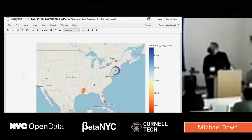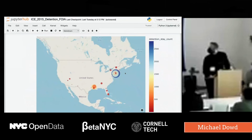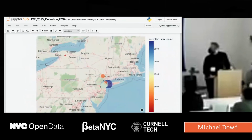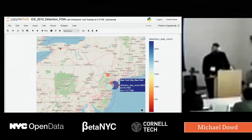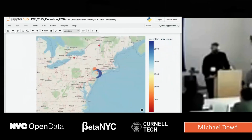Here we go. We can have a slippy map, meaning that we can interact with it. We can move it around. You can zoom in, not surprising, initial detention in New York City. So it's going to be concentrated on New York City, right? But then I think the more interesting question is, where else? Of the folks initially detained in the New York City metro area, where are they ending up?